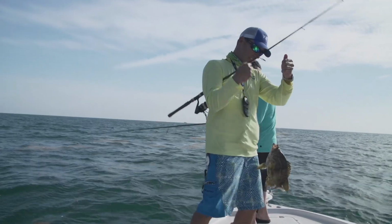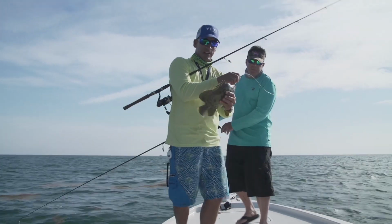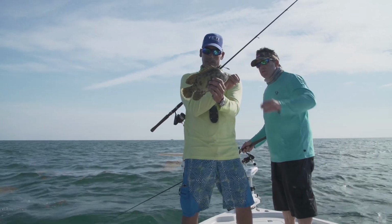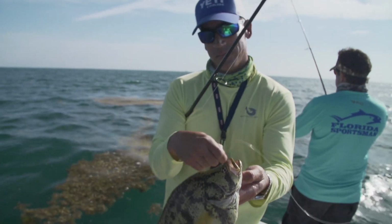Look at the colors. It's so hard to see if you're not just poking along. He doesn't look like a piece of sargassum right now. Nothing in this ocean does. Look at that. You see the coloring? You can see how the three tails go together. The little Trokar 1-0 did the trick. Look at that little baby J-hook.